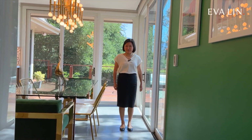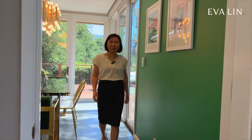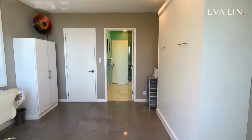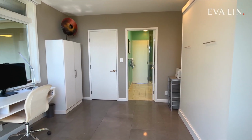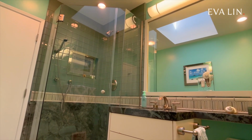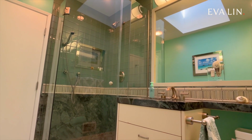And now for the bedrooms. Just off of the dining room, we have the first of the three en-suites, and it's been designed as a flex space. A queen-size Murphy bed stores easily out of sight, and the attached bathroom features beautiful finishes that would delight your guests.